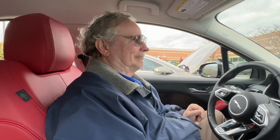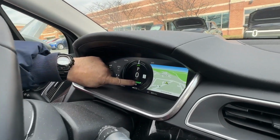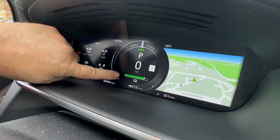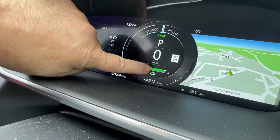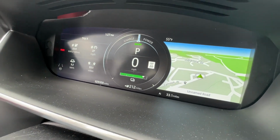They show you the car looking at it sideways, and you see a line that shows you how full your car is or not. Right now, I have this green line with a little arrow. And on this car, each little bar is approximately 50 miles. So it's a good rough estimate.